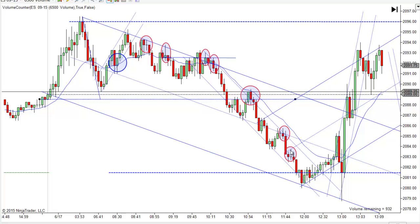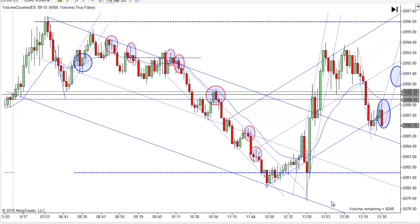And then it gives you a failed second entry long. This is like a new high. You can basically treat this like a new high. And two more tries to go higher. And you're not down here to the measured move yet. So I liked entering there as well. We weren't down to the lower trend line, the lower part of the range.